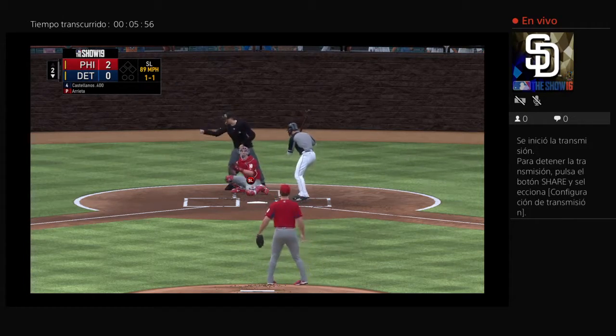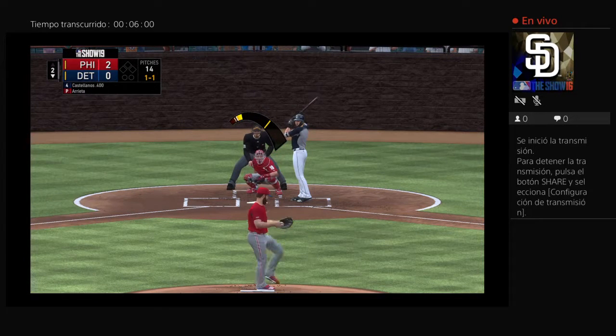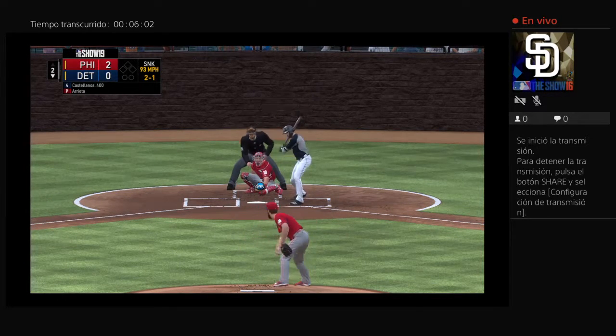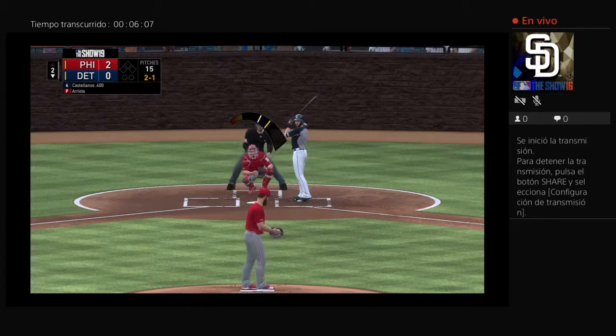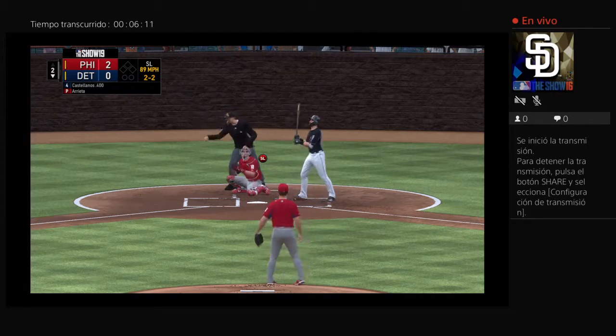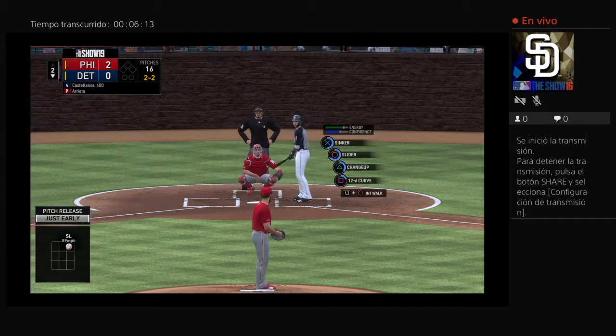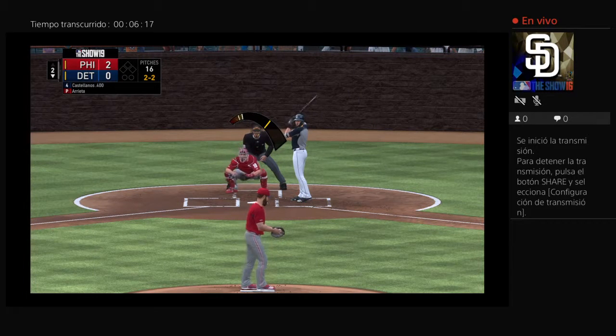Count is even 1-1 to Nicholas Castellanos. Too much dip on the sinker, laid off for a ball. 2-1. Well, when you're behind in a count like this, a pitcher should work in something off speed if he's confident in it. Most hitters are looking for fastball. Here now the 2-2.